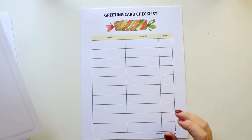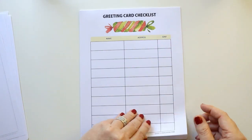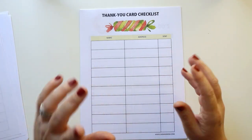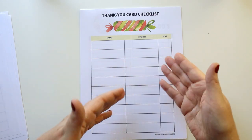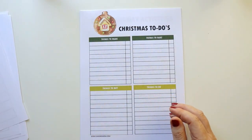Christmas Eve traditions. You've got a greeting card checklist, name, address, and sent. And then you have a thank you card checklist, which is nice. The other two planners didn't have this, so this is an example of where, if this is important for you to track, you might want to pull this and add it to the planner that you're building.